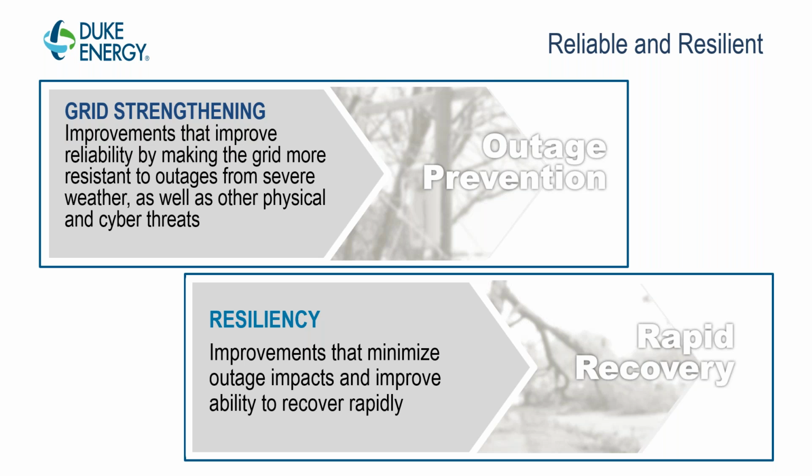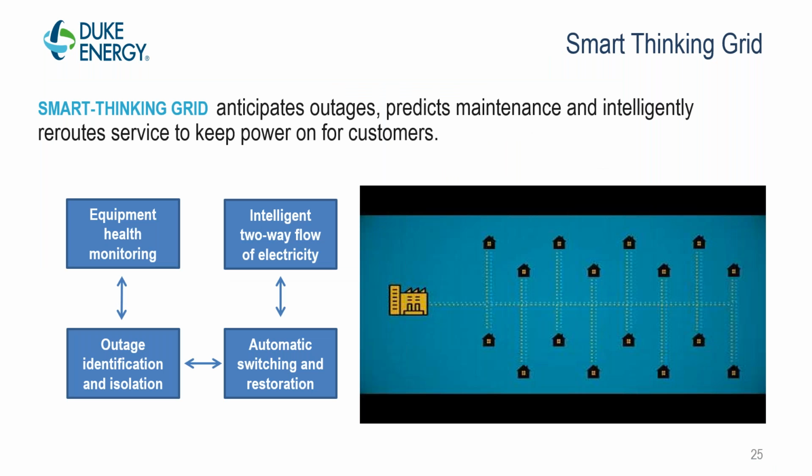But then we're also looking at the resiliency of aspects of this. We're never going to be able to stop all outages from occurring. And so when they do, we want to be able to get the power back on more quickly, maybe automatically. We want to reduce the number of customers who are impacted by that outage so that it's 300 customers and not 1,500 customers when that event happens. And so both of these two things have to work together to get us where that end goal lies in terms of the grid of the future.